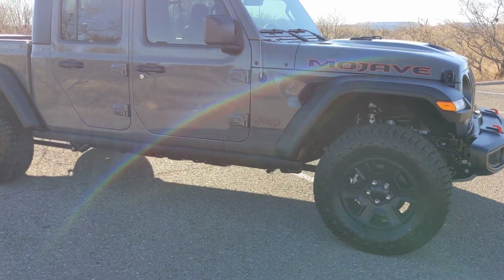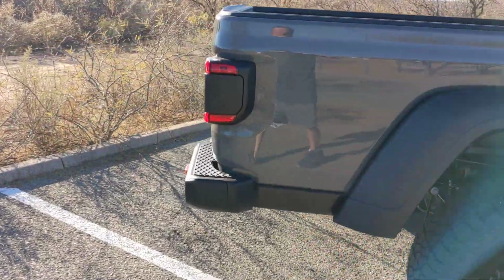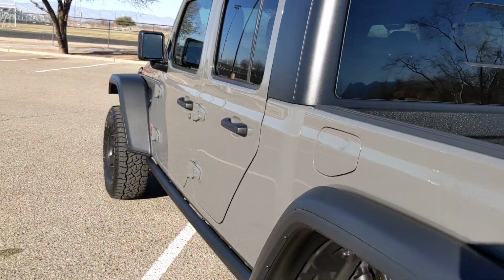So that's pretty good, because I am going to be towing with it a little bit, and I live in Arizona. So keeping it cool is a good thing. And that goes without saying for any vehicle. The cooler it runs, the longer it's going to last, the better it's going to be.